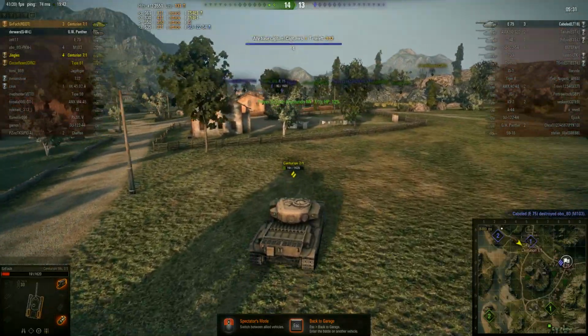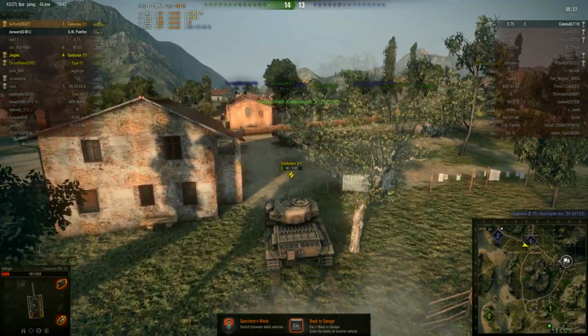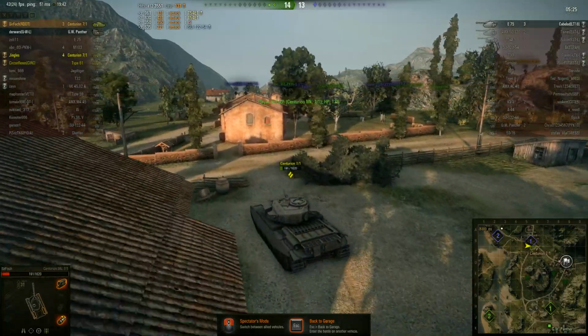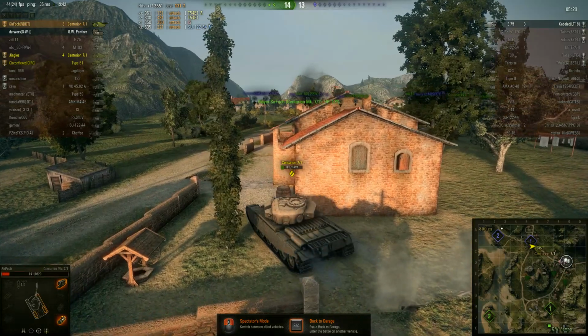Now the E75 does not have a lot of health, but neither does Foch. So this is going to come down to who gets the first effective shot in. And Foch is using the 20-pounder gun, and it has a very, very, very fast aiming time.